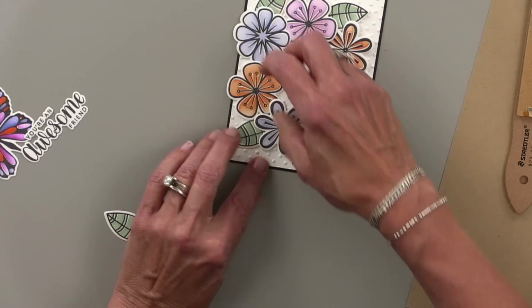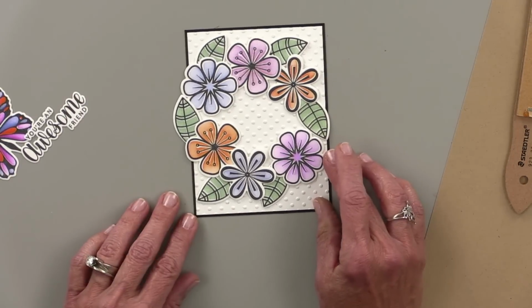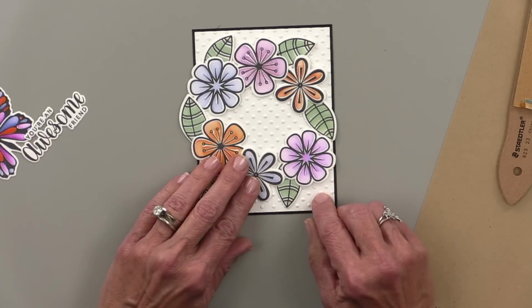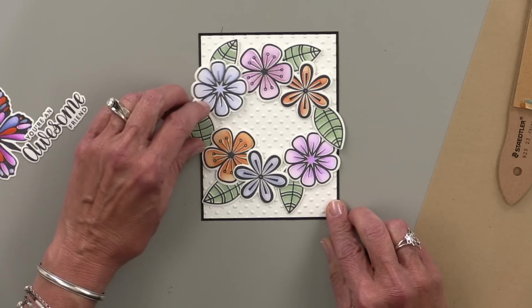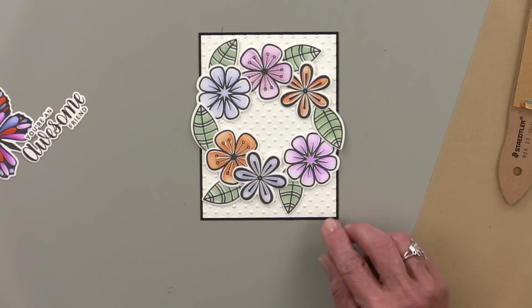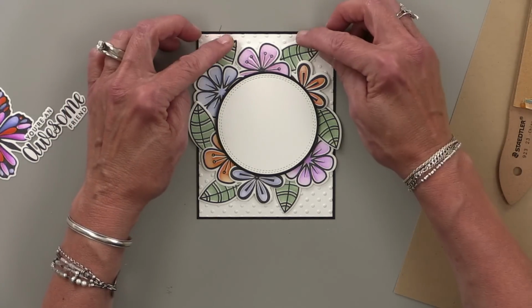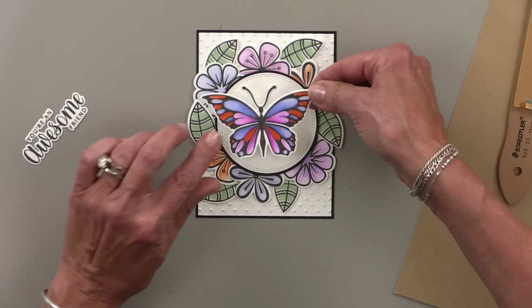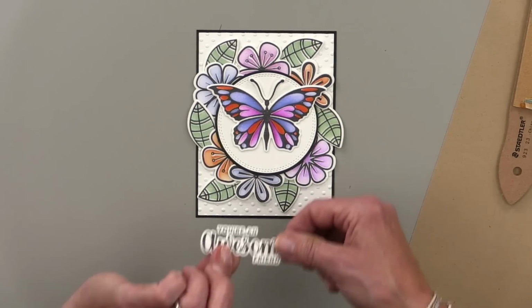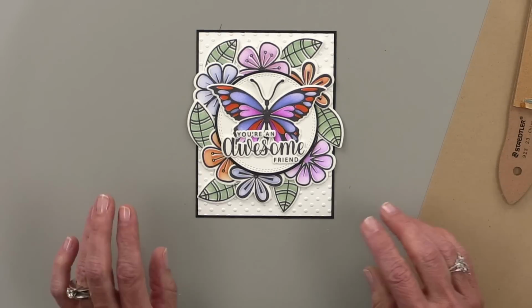So that's more circular. Now the sad part is I can't ask you guys during a premiere which one you like the best, but you could kind of get an idea of how you could follow that around, kind of like wreath building, where you have the leaves kind of going around, and then you could use the circle in the center like that and kind of just finagle the leaves a little bit and the flowers so that you see a little bit more of them, and then have that butterfly in the center and the greeting coming up on the butterfly a little bit. So that's kind of cute too. I like that, but I think I prefer the other one.